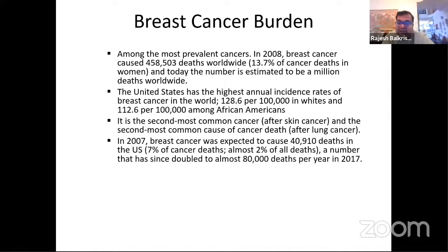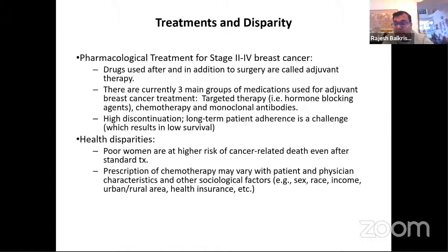It's the second most common cancer, and the second most common cause of cancer death. As of currently, there are over 100,000 women in the US who are dying each year because of breast cancer. So this is pretty common these days. As women are living longer, many of them are faced with the prospect of breast cancer, especially in the later years of their lives. Next slide, please.